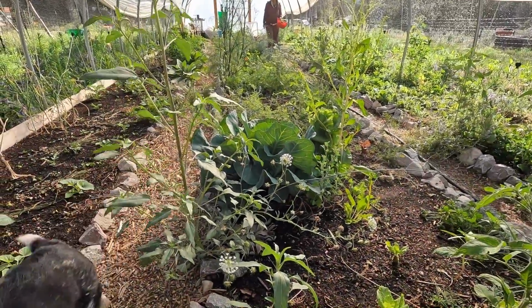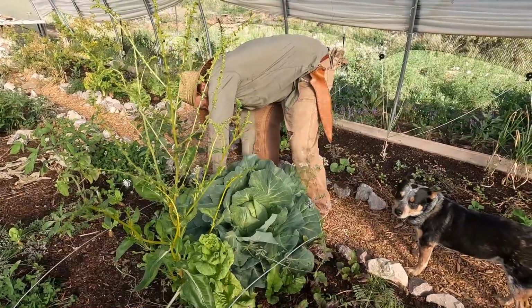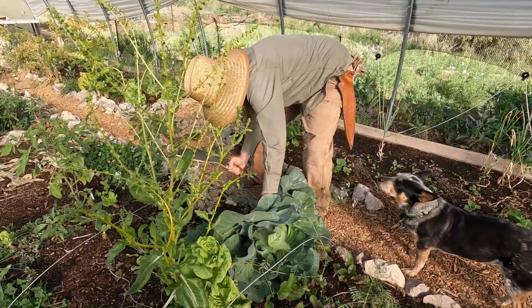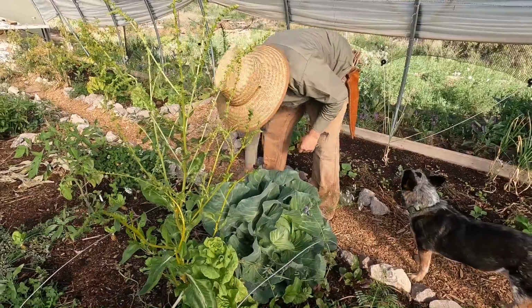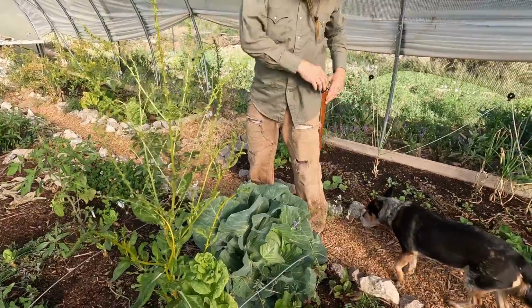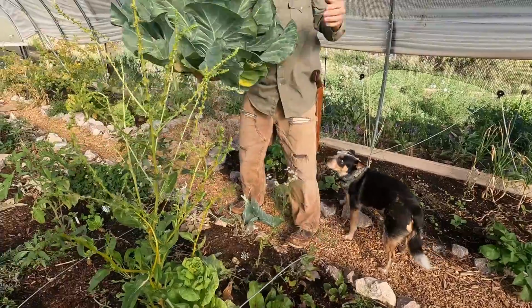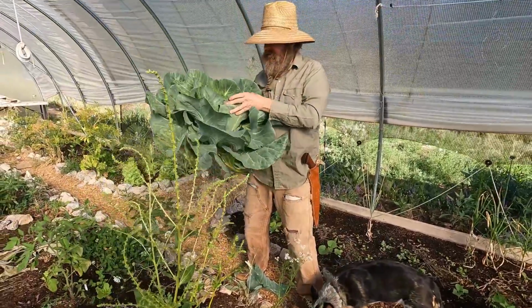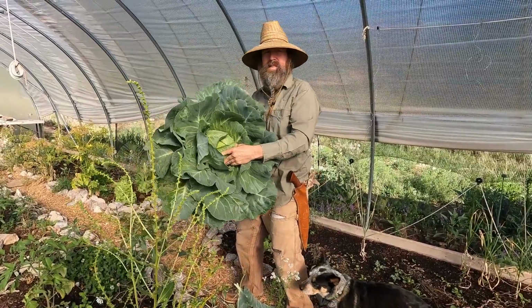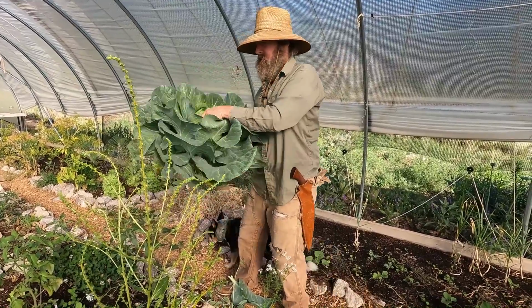But anyway, we're going to take the big cabbage out. He'll get the leaves. Okay. Oh, yeah, look at that beauty. Man, that's heavy. Woo. It's a monster. That's gotta weigh 10 pounds. I mean, it's gonna get a lot of leaves taken off, but a lot.